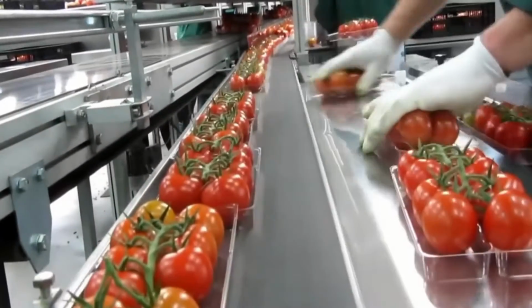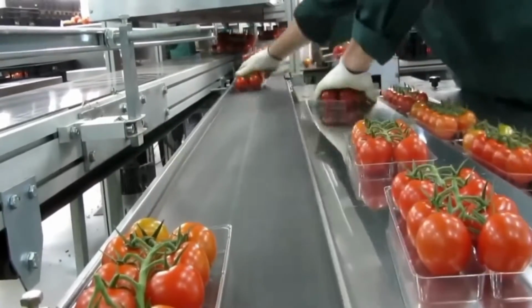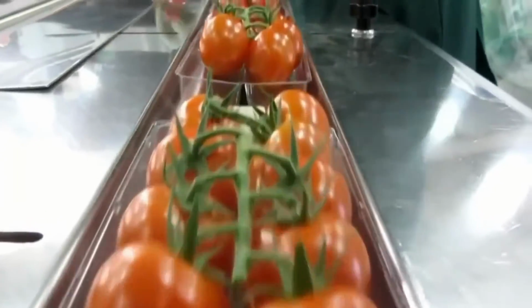The packaged products are automatically weighed and labeled. These labels contain all the important info: variety, weight, origin, packing date, and often a tracing code.